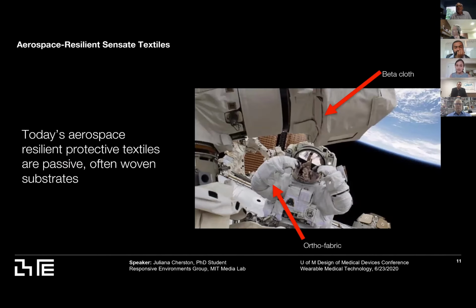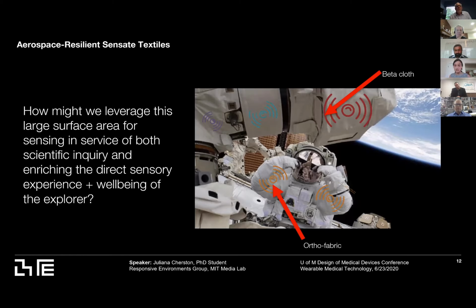But in the context of aerospace, aerospace textiles have decades of heritage for protecting both the astronaut and the astronaut's habitat from the harsh elements of space. This is a little known fact: the white color of the space station that you may have seen in photos is actually a woven textile material. And the question that my research addresses is, this material has been passive for decades, despite all of the advances in electronic textile design.